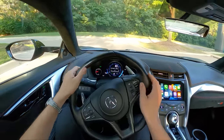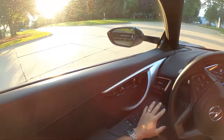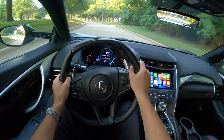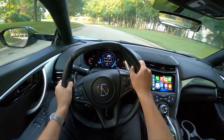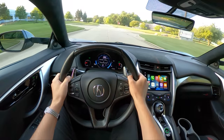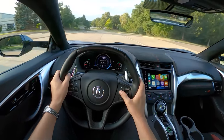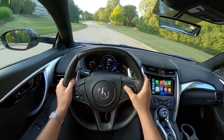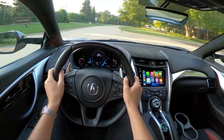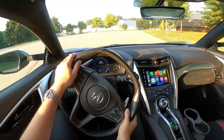Because of the revised battery output and capacity, we can actually get a decent amount of acceleration out of this in full EV mode. Take you up to about 35, 40 miles per hour, maintain speeds. You can get around town in full EV and get excellent fuel economy in your NSX. This is rated for 21 miles to the gallon in the city, 22 mpg on the highway. Quiet mode will give you the most power out of the electric motors and hybrid battery system.